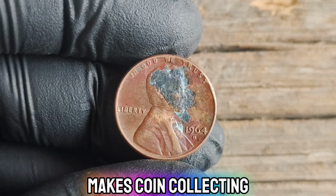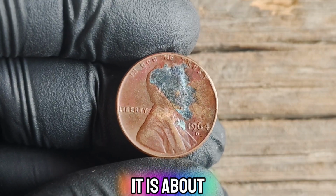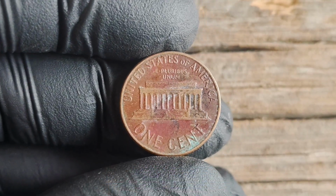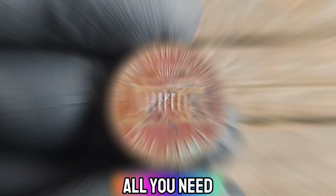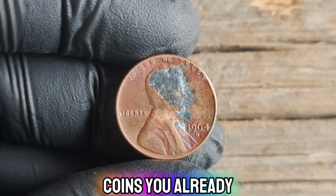This is what makes coin collecting so exciting. It is not just about history or metal. It is about the thrill of discovery. The idea that something incredibly valuable could be hiding in plain sight. And unlike many other treasures, you do not need expensive equipment or special access to find it. All you need is attention, patience, and a willingness to look closely at the coins you already have.